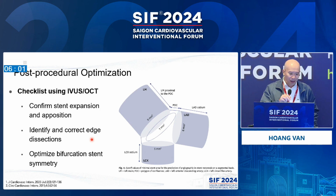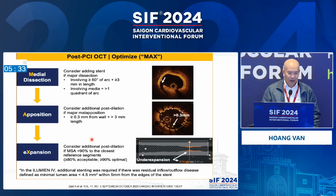And the last point is we check the stent for edge dissection or not. If the dissection is lateral or the middle dissection is very heavy, where heavy is defined as dissection more than 60 degrees, in this situation we have to place one more stent to cover this dissection. OCT is the same way, with much better resolution for the dissection.